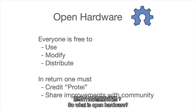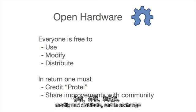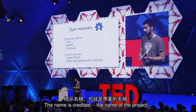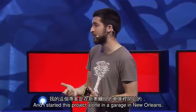So what is open hardware? Essentially, open hardware is a license. It's just an intellectual property setup. It means that everybody is free to use, modify, and distribute. And in exchange, we only ask for two things: the name of the project is credited, and people who make improvements share back with the community. So it's a very simple condition.